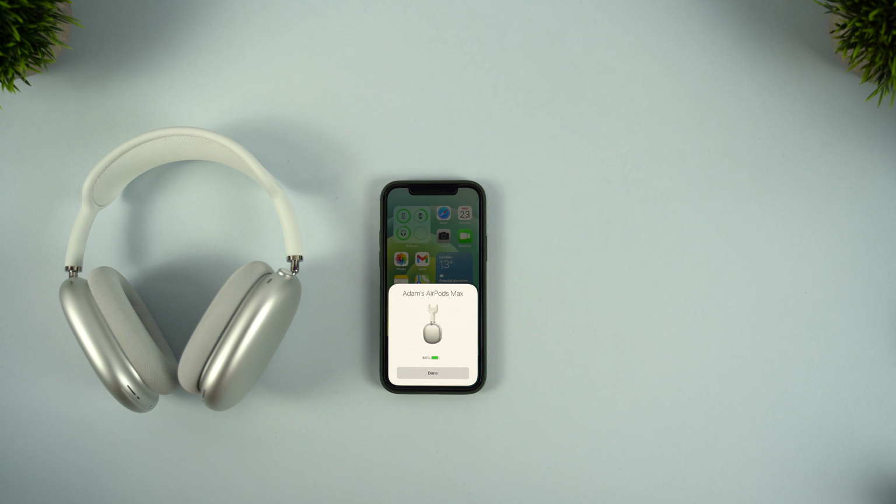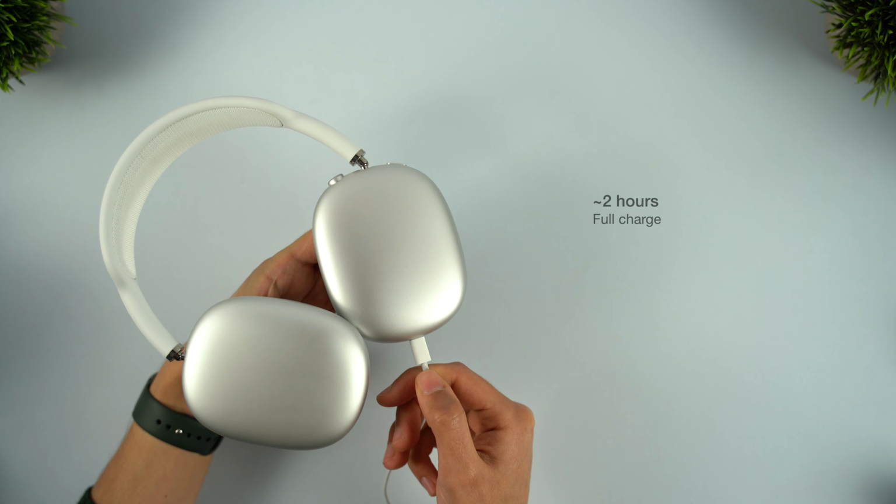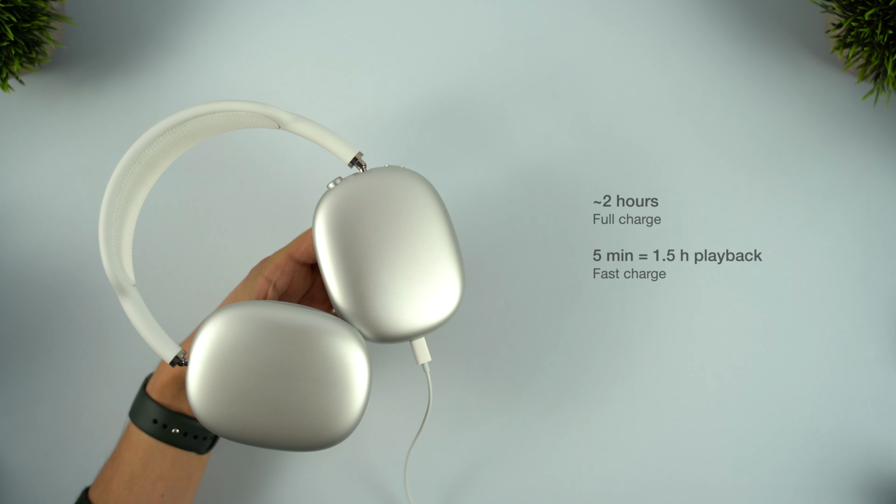Since we're on the subject of battery life, the AirPods Max offer 20 hours of playback with noise cancelling turned on. This is pretty good, but many of the competitors are now offering 30 hours or more. The charging time, however, is very good, with a full charge taking around 2 hours, but a quick 5-minute fast charge can give you over 1.5 hours of playback.